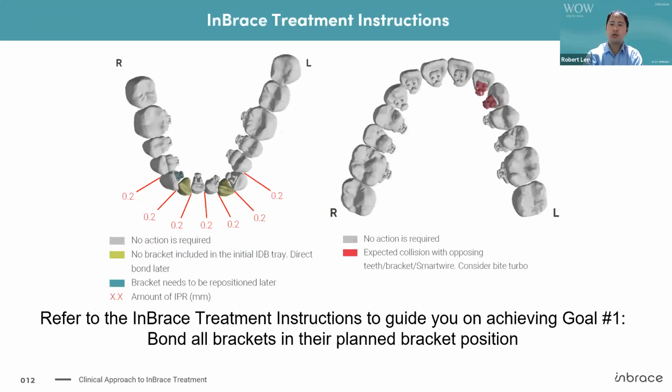So when you start your case, the first thing you would do is look at your treatment instructions. This is provided for you in your kit, as well as online on the portal. Then you would see, do you have any brackets on teeth that are blocked out, that's the teeth shown in green, or are there any brackets that are placed off-center, the ones shown in teal?